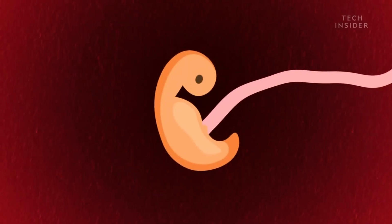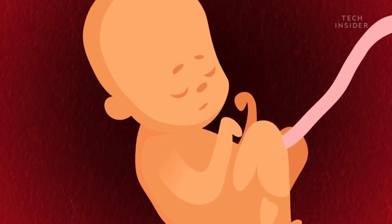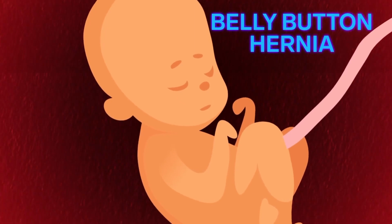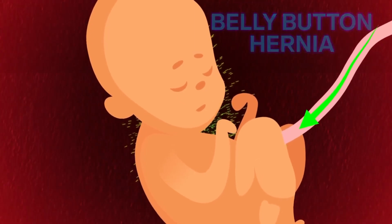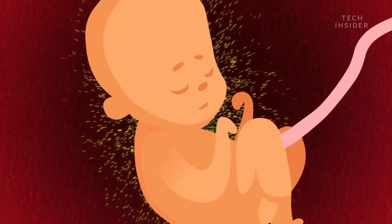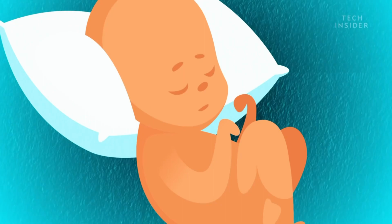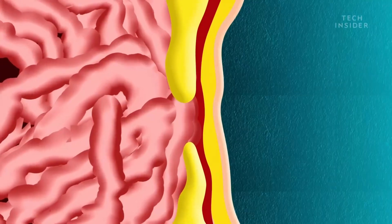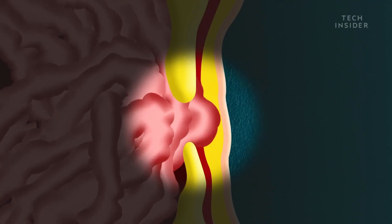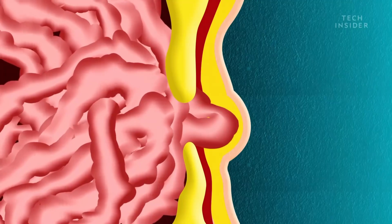While microbes colonize your belly button from the outside, there could also be an invader from the inside. We're talking about belly button hernias. In the womb, the umbilical cord runs from your mom to you, passing through an opening in your abdominal muscles. Normally, that opening seals up after you're born, but in some cases, it never really closes all the way. This can allow internal organs to slip through, creating a bulge behind your belly button.